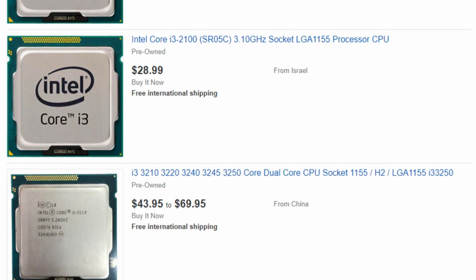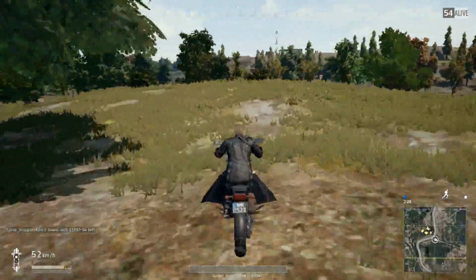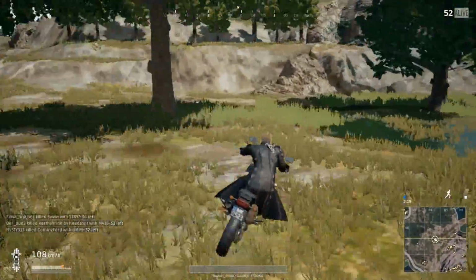And for most titles, it's fine thanks to its decent clock speed and IPC. I've seen it handle the likes of PUBG and GTA 5 just fine, as long as you aren't bothered about blisteringly high frame rates. Realistically though, these are more of an entry point to the socket, as the main things to look for are the Core i5s and the Core i7s.